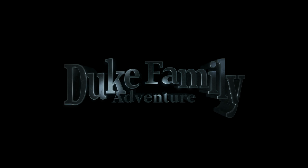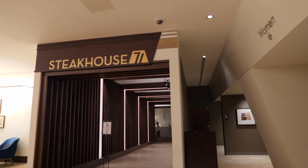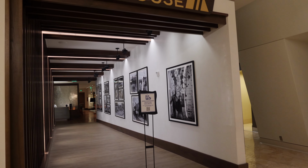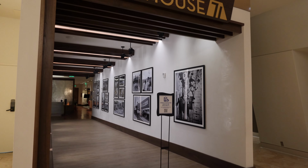Love this picture right here. It shows the makings of the Contemporary. What I really think is cool is if you look, you can see the monorail is still being constructed. How cool is that? That's a little Disney history right there. So again, as some of you might know, Steakhouse 71 was prior the Wave, and now it's converted into this kind of little tribute, I guess, to Walt Disney World, 1971, since Disney World opened up.